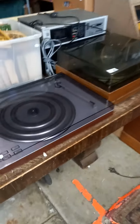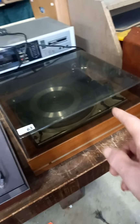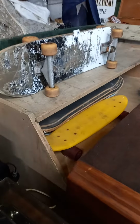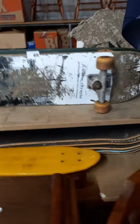Good lot of audio gear, a couple of good turntables, the Biogram 1700, and a nice little automatic jewel, plus some other bits as well. CD player, cassette deck, some skateboards. There's a nice little vintage 70s one here. And you've got some modern decks.